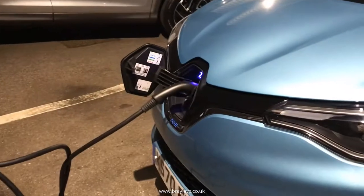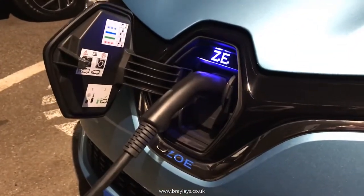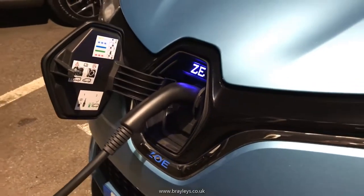So the car is now on charge. As I don't need it for a while, I've just stuck it on the slow charge, but you can also do the fast charger if one is available. This will dramatically decrease the time that you have to charge the car for.